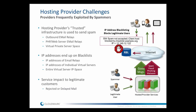In all those cases, they're abusing your infrastructure, using it as their technology to send spam out to the world. When these IP addresses end up on blacklists, they may just blacklist those individual email servers, but they may also blacklist entire networks within your IP space. The result is that your customers suffer because these spammers have taken over your infrastructure.